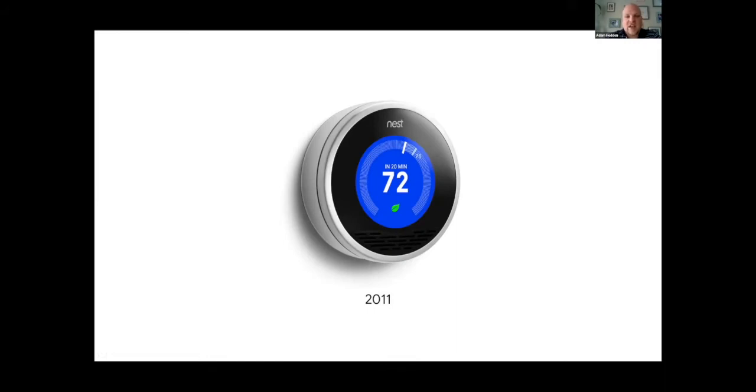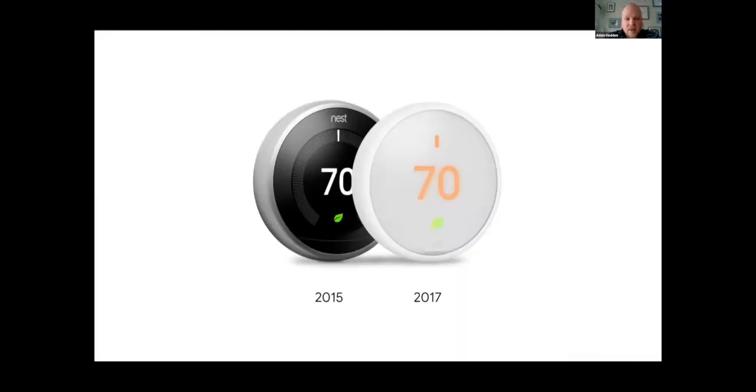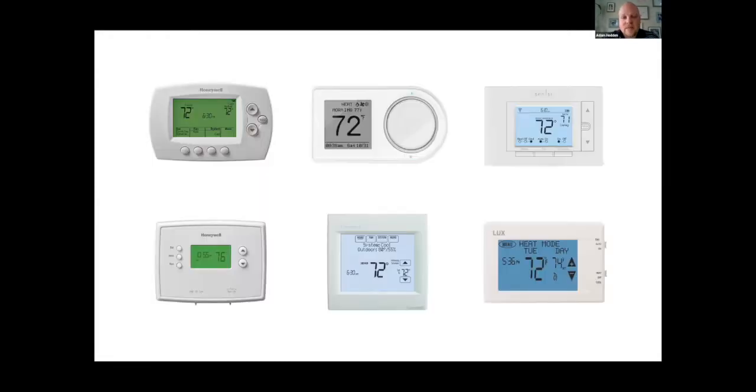So this is what the 2011 model looked like. It was a lot bigger and bulkier than what we have today. In 2015 and 2017, we introduced the 3rd gen and the Nest E. And today, we're really targeting this type of market: your typical programmable thermostat in and around $200 or less.